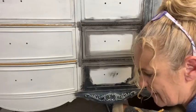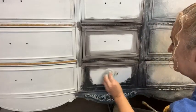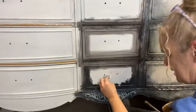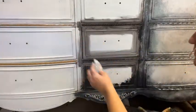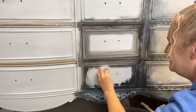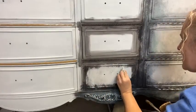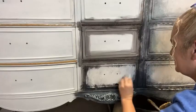All right, so we're going back to our sponge here. And we're gonna kind of keep it, oh my gosh, look at me. I'm flipping paint everywhere with this sponge. So I guess I have more paint clothes because that's definitely what I needed.